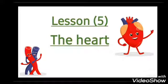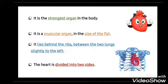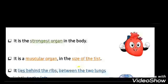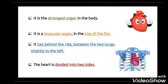You have to know that the heart is the strongest organ in our body. And it's a muscular organ.